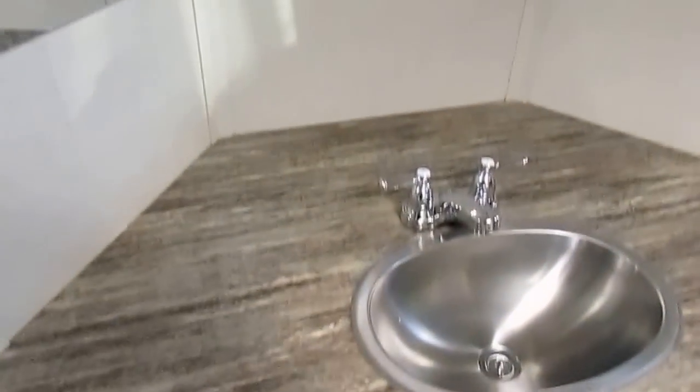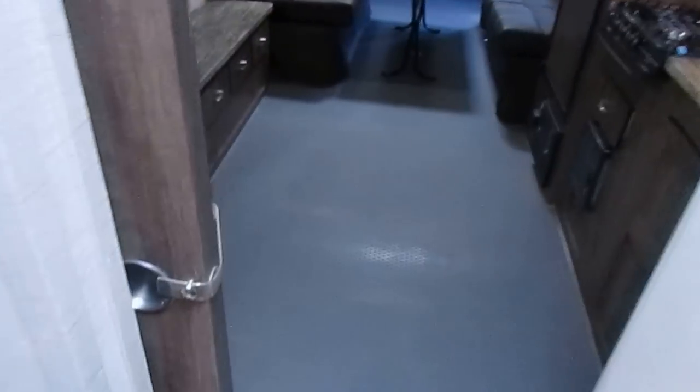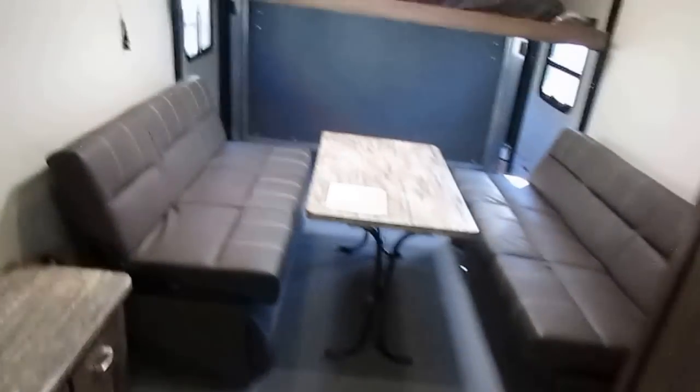Metal sink, got the nice plumbing fixtures. Of course, those LED lights, they really throw a nice glow in here. Got a little bench right here, a get-ready bench. I mean, this is a nice toy hauler, folks. 110-gallon water capacity, which if you're going to boondock camp, that's a necessity. Let me show you some other features.